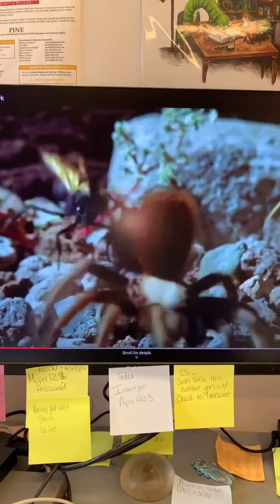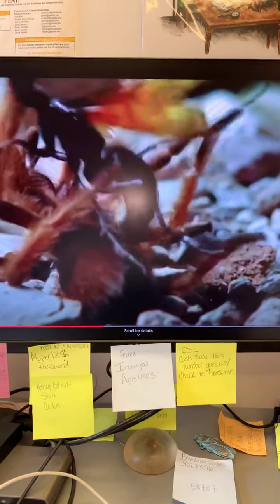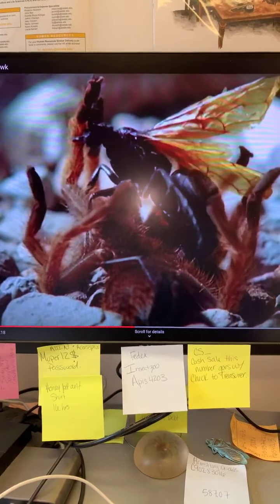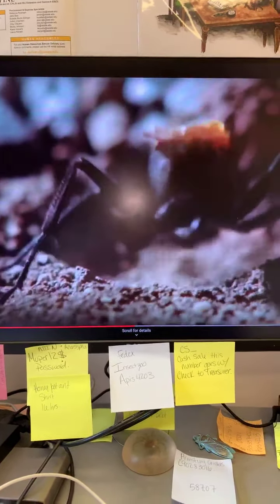What is it going to do? You see how it's on its back? It flips over on its back and it gets under the tarantula and it stings it. And now it's stinging it more. Now it's going over. It's going to dig a burrow and drag that tarantula. Look how big that tarantula is compared to that wasp.